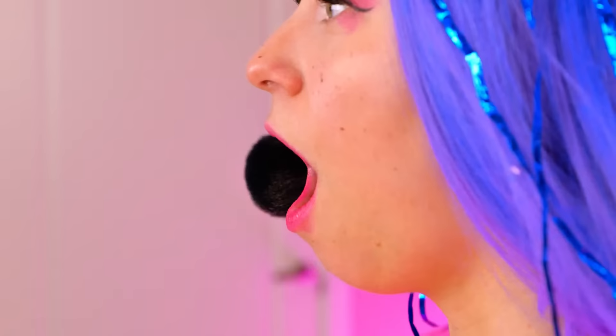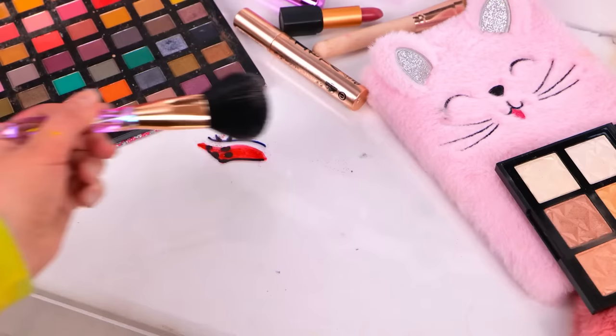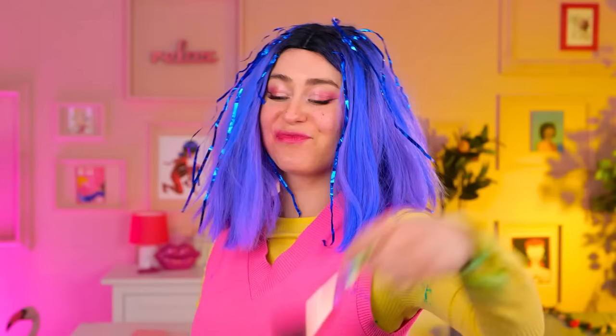How did this get in there? I'd better use it! There, this looks pretty good! Thanks for the help, brush! Gotta get it all there! Alright! I'm loving this new look! Much better!